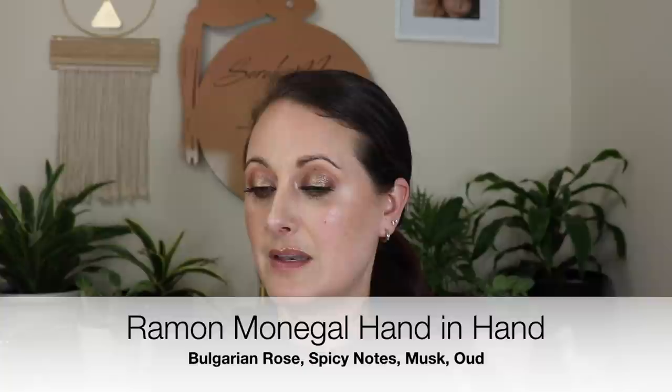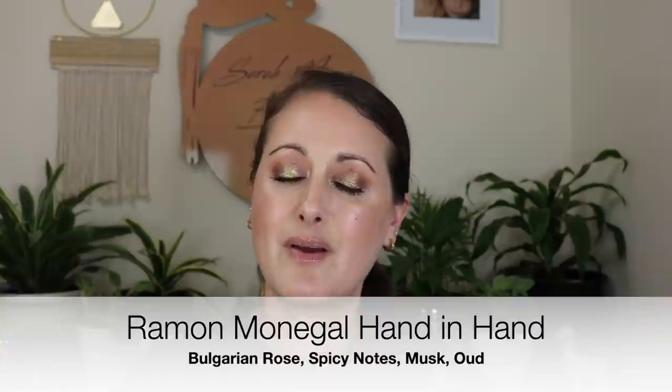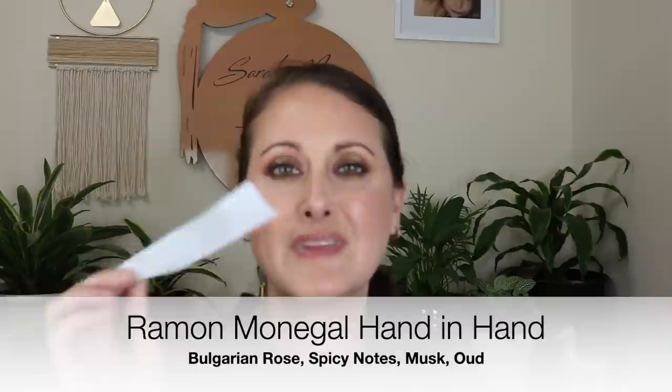This one is called Hand in Hand Rose and Oud. And I love a good rose and oud fragrance. That one is super classy smelling. Super classy. I'm almost getting a leather vibe from this too. Yeah, a leather or suede note for sure. There's definitely something. It's a very smooth leathery suede.